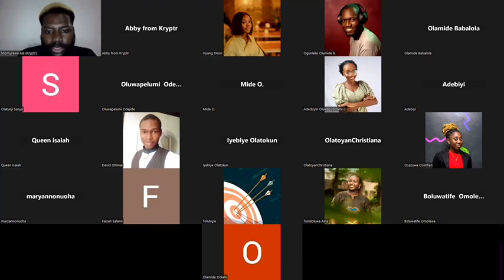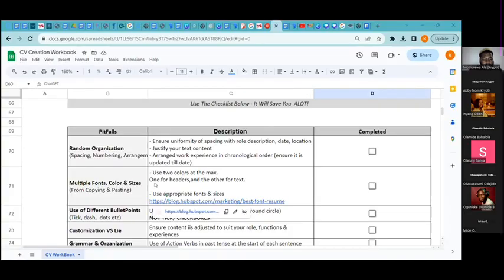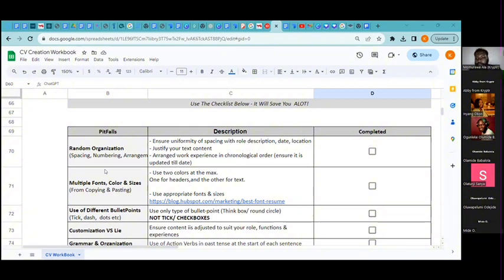The next thing is fonts and font sizes. So most of these pitfalls are formatting pitfalls: using multiple fonts, multiple colors, and multiple sizes. So it's advisable that at most you don't have more than 2 different colors on your resume. It's not the most visually appealing thing when, say, your heading is in red, then your name is in green, and then maybe because you want to highlight the things that you achieved at your previous roles, you now have those in, say, yellow, and then all the other text is in black. That's 4 different colors on a white background.